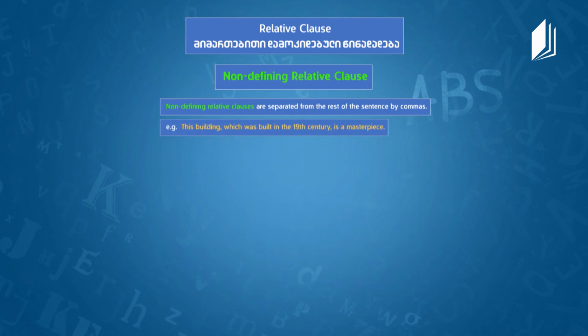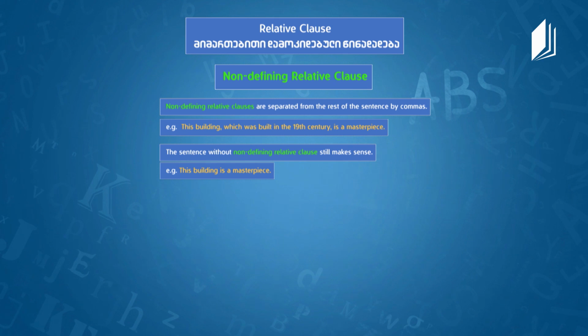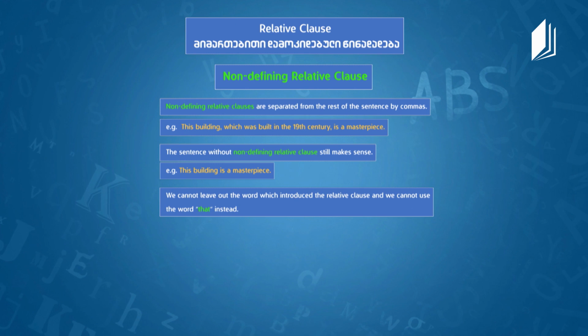This building, comma, which was built in the 19th century, comma again, is a masterpiece. That's how I think that the sentence without the non-defining relative clause still makes sense. For example, this building is a masterpiece. Yeah, exactly. Well said. Note that we cannot leave out the word which introducing the relative clause, and we cannot use the word that instead.